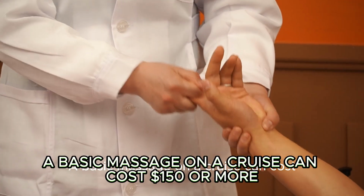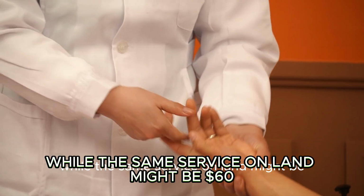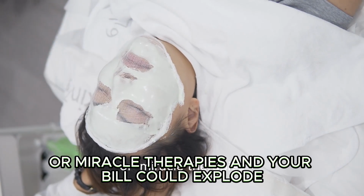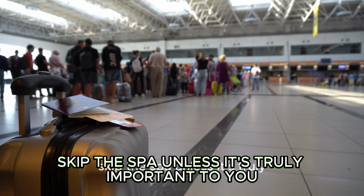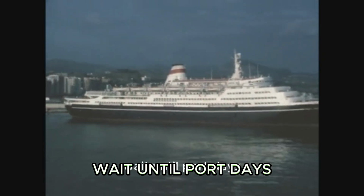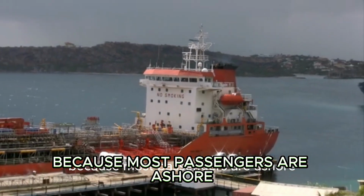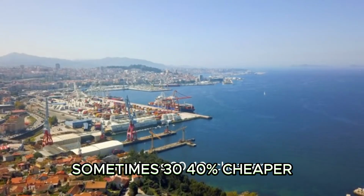A basic massage on a cruise can cost $150 or more, while the same service on land might be $60. Add in facials, detox wraps, or miracle therapies, and your bill could explode. Here's the smart way. Skip the spa unless it's truly important to you. If you really want a treatment, wait until port days. Many spas run genuine discounts when the ship is docked because most passengers are ashore. That's when you'll find real deals, sometimes 30–40% cheaper.